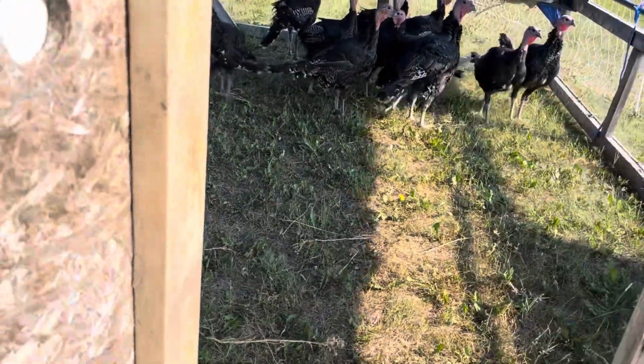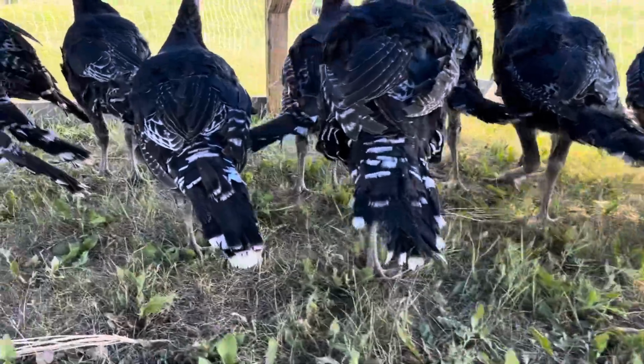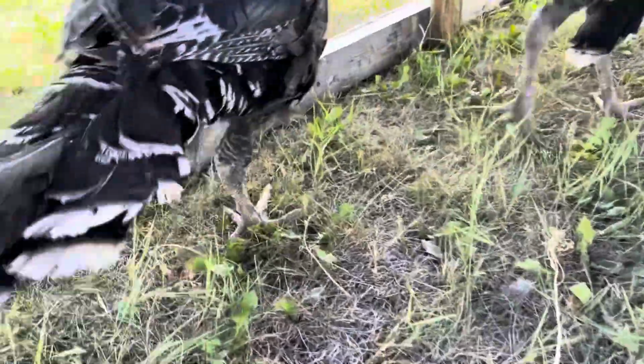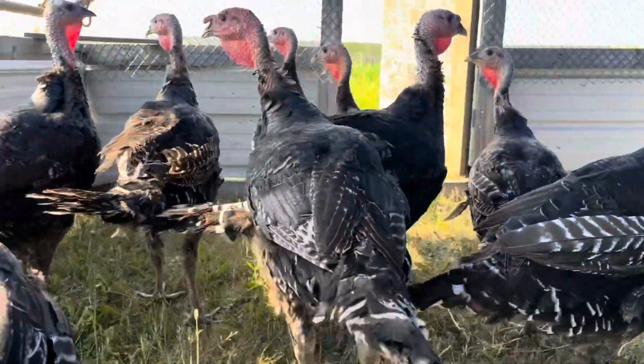Here, turkey, turkey, turkey. Apparently it's pretty nice in the old turkey gazebo there. They're not wanting to come out. I might have to go in and fetch them out. Come on, turkeys. Oh, a little bit short for me. Come on. Try this again.